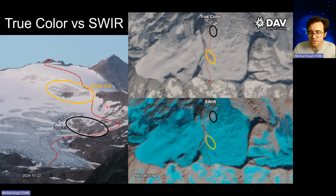If you want to assess the condition beforehand using the satellite image, you may have a look at the true color image, which is here, the glare ice. But if you look at the rock, which is down here, you notice that it's also a grayish color, which you cannot really distinguish within the true color image. And that's not so nice, because then you don't know if it's glare ice or if it's rock. But if you look at the shortwave infrared image, you see a clear difference. Here it's reddish color, and here it's dark cyan color.